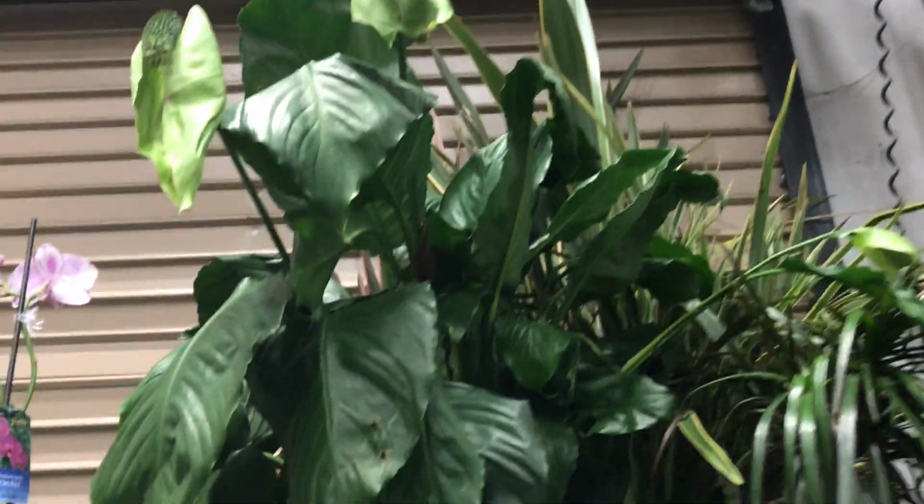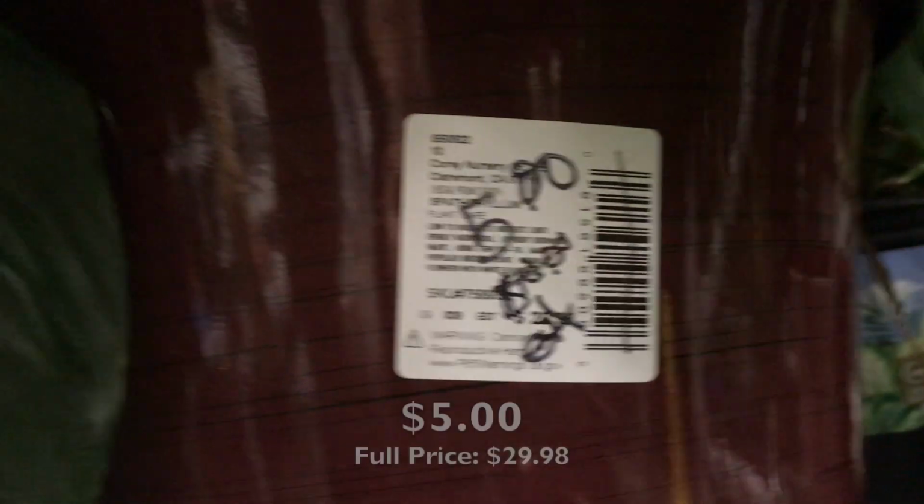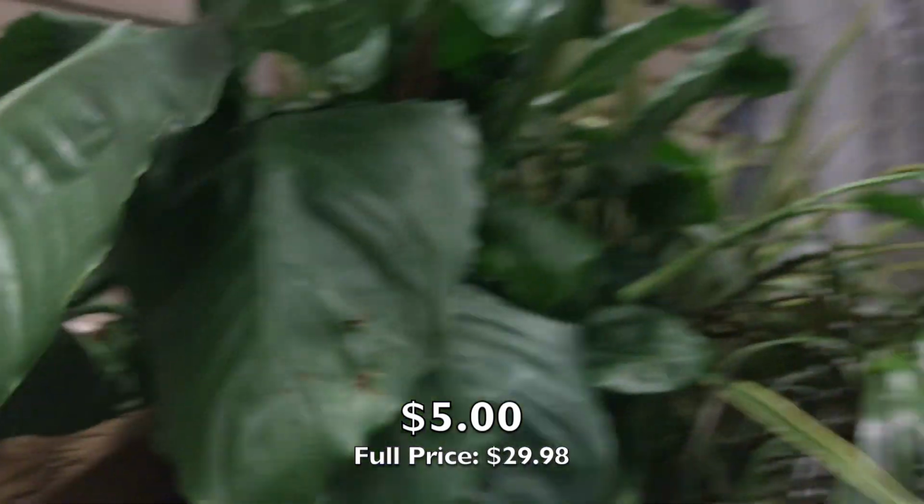Here's a ginormous Peace Lily on clearance for $5 and the original price was $29.98. This thing is really big.